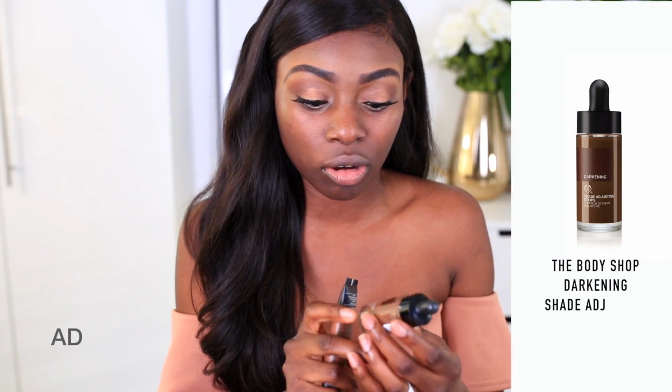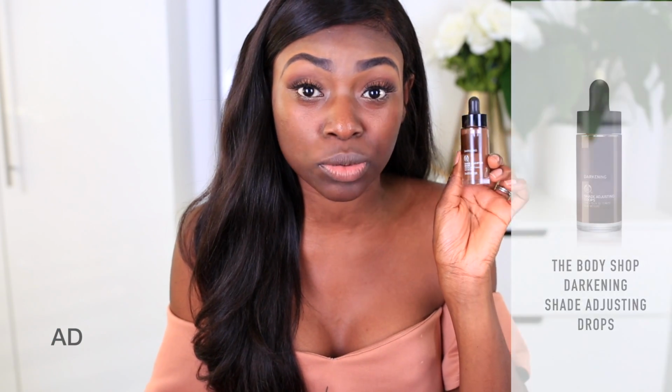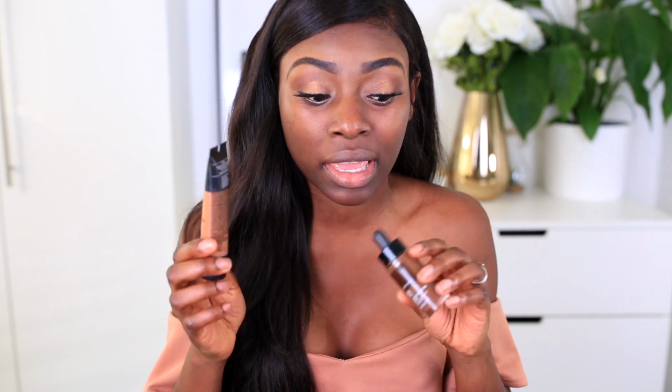It's a mattifying foundation, and currently I'm actually a bit darker because I've been seeing the sun, getting a young tan, and my face gets a lot darker really quickly. It's all good. I still wear my sunscreen, so I'm going to use the darkening shade adjusting drops, also from the Body Shop as well. These you can put in any foundation to make it darker.